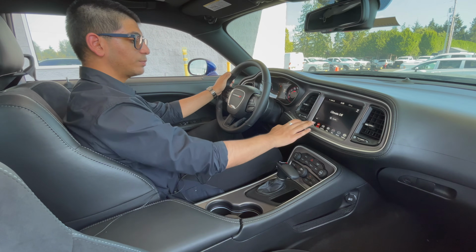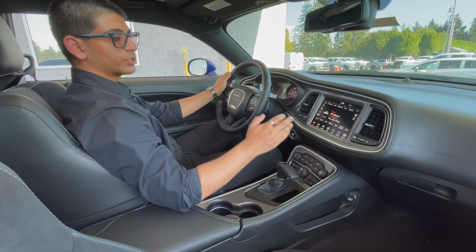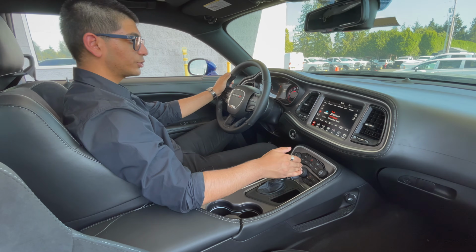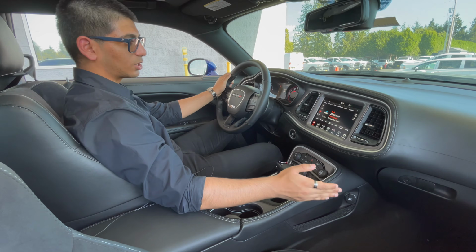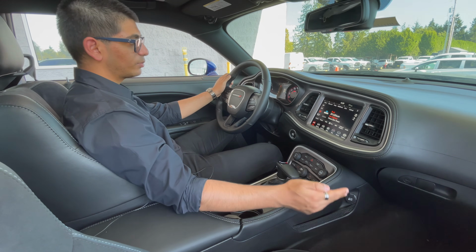Overall, just a really simple and really easy to use infotainment system. This one does not have Harman Kardon. It comes with Alpine, which is signature to the Challenger over the Charger, because the Charger gets Harman Kardon. Aside from that, let's carry on and get on with the drive, and I'll tell you my final opinions at the very end.